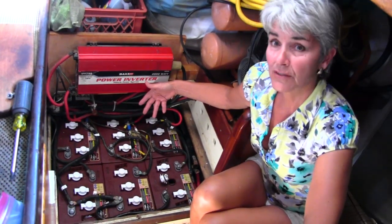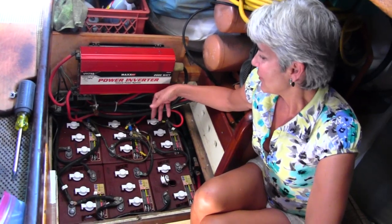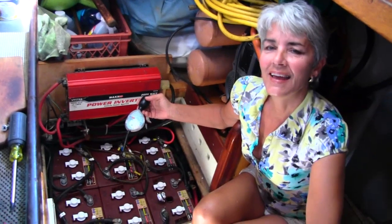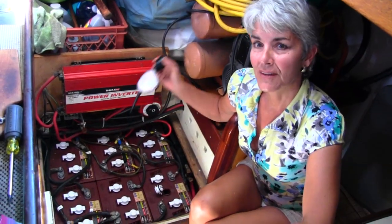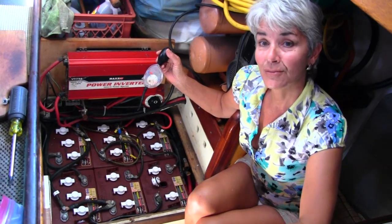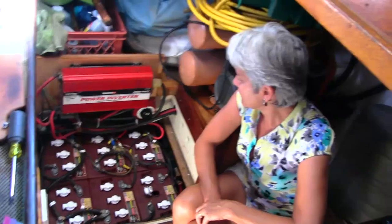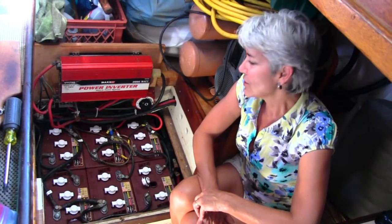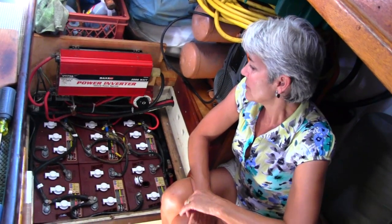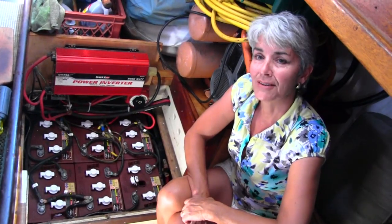They're 225 amp hours each, and they're connected in series. They're the wet cell type, and we test the batteries once a month with a hydrometer, which tests the specific gravity to see how your batteries are. And we charge all the batteries together without using a battery combiner because they're all the same age and all the same type of battery.